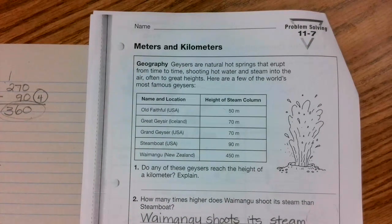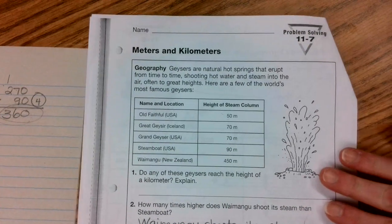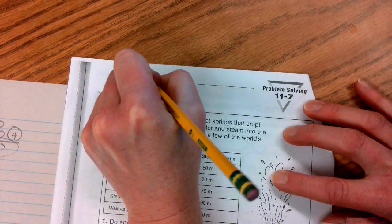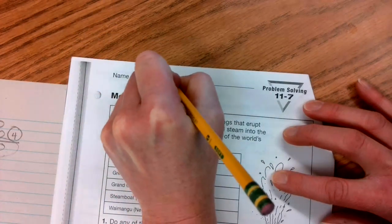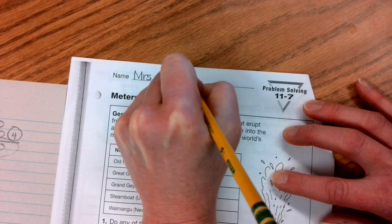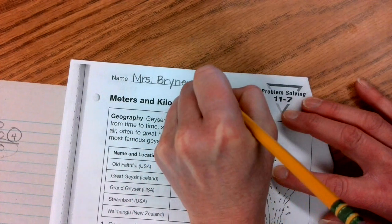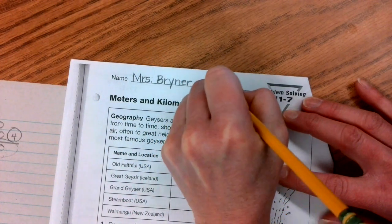And you know what? I got so excited about geysers that I forgot to put my name on this. So go ahead and put your name on it. And the date, it is the last day of April.